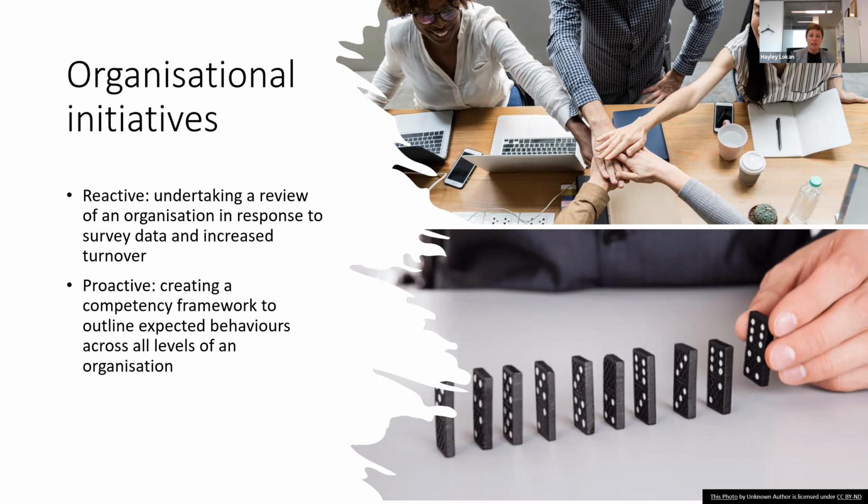A more proactive approach or a solution that we might get involved with could involve, for example, a competency framework. So we might be brought into an organisation to help them clarify and identify what are the behaviours or the expectations of behaviour across all different levels within that business. That helps an organisation from a consistency perspective around recruitment, performance development conversations, succession planning, but it also helps the individuals within that business to understand what's expected of them at each level so that they can continue to progress their career in a planned and structured way.